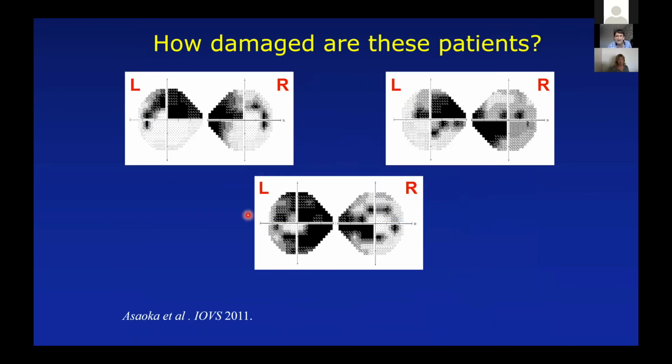And without going into too much detail about this, I'd just like you to look at these visual field charts. These are from three different patients, and I'm showing their left and right visual fields. If you didn't know anything about these patients or these visual fields, you'd look at them and say that these dark areas represent the scotoma, or the blind areas, or the missing parts in the patient's visual fields. And you would think that all of these three people would have pretty poor vision. As it turns out, nearly all of them are asymptomatic.